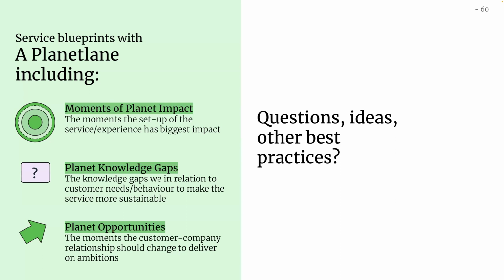I can have a look. I'm just going to start at the bottom here. So Danielle says she likes how you've involved the planet perspective in the service blueprint. She wonders, this is a much harder question, how do you convince your client to consider the planet perspective and ultimately take the newly created plan and ensure that the planet perspective is actually implemented? Could mean a big investment.